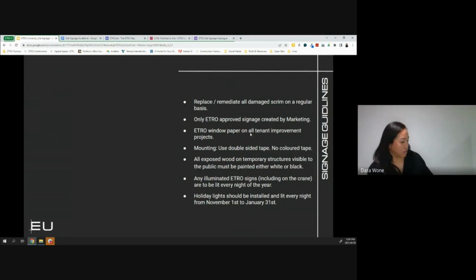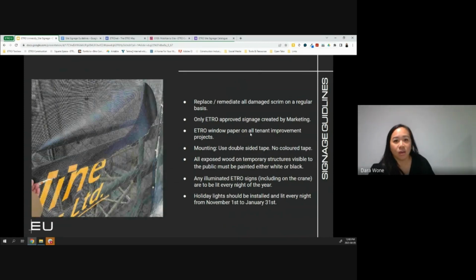So let's see. Replacing or remediating all damaged scrim on a regular basis. So if it's damaged, it should be replaced. If it's tagged, I know teams have been using spray paint to cover the graffiti. If you have colored scrim, we would recommend working with your painting trade to get a color matched spray. Also, some good practice would be just to order some backup scrims to have those on hand when you need to replace the damaged scrim. And as a last resort, you could call a graffiti removal company if necessary.